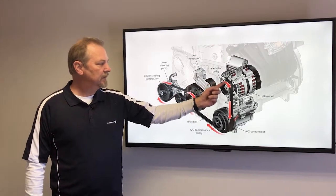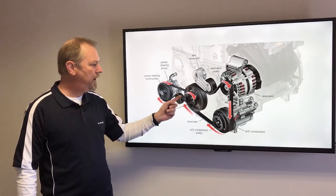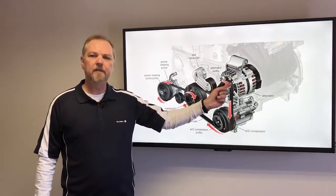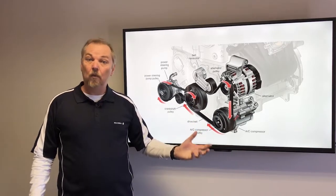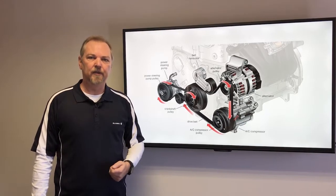As you can see, the alternator is driven via a belt which is connected directly to the engine over here. And the reason why I highlight that is because an alternator actually consumes a lot of power from the engine. Anything from 2 to 10 kilowatts actually, depending on the size of the alternator that you have in your vehicle.